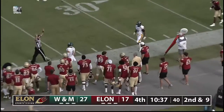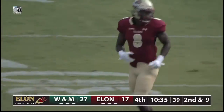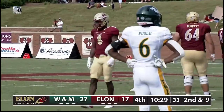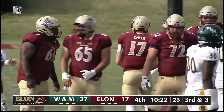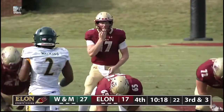Cheek rips one. It is caught. Daughtry at the 35-yard line. Gain of 6 on the play. Make it 3rd and 3. And that's been the first time in a while that William and Mary has gotten the pressure all the way there to get a hit on Davis Cheek, but 17 still gets rid of it in time. Pretty remarkable. Move past Thomas Wilson earlier this afternoon on the passing yardage list.